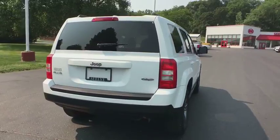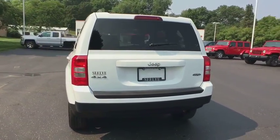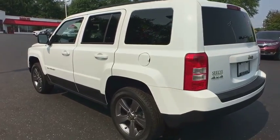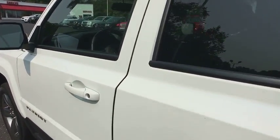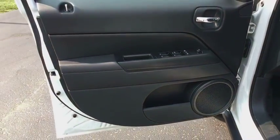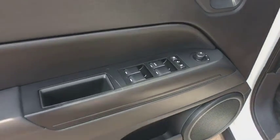Here are some of this vehicle's great options. Leather-wrapped steering wheel, fog lights, outside temperature gauge, day and night rear view mirror, Uconnect hands-free group, tilt steering wheel, body color door handles, tinted glass, low tire pressure warning, four-piece floor mat set.